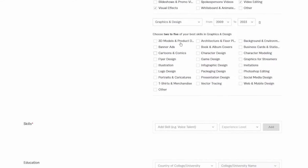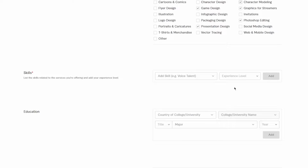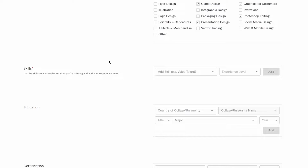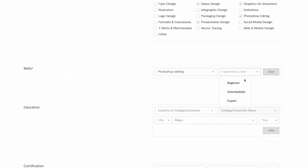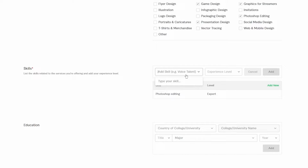Choose 2 to 5 of your best that you do in graphics design. You can do game design, presentation design, Photoshop editing, graphics for streamers, character modeling, and much, much more. Now, this is also, again, just as important as your description. List the skills related to the services you're offering and add your experience level. Please make sure to list as many skills as you can. So Photoshop, let's say you use Photoshop design or Photoshop editing, experience level, make sure that you add the correct one. But again, you can exaggerate a bit over here as well if you want to.